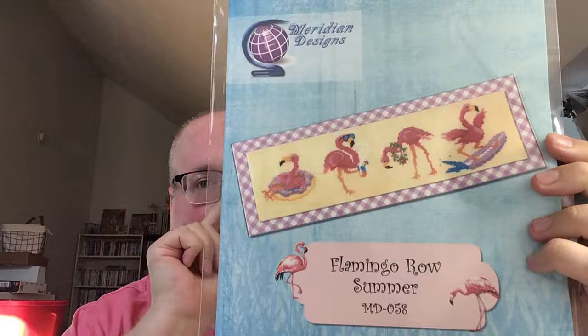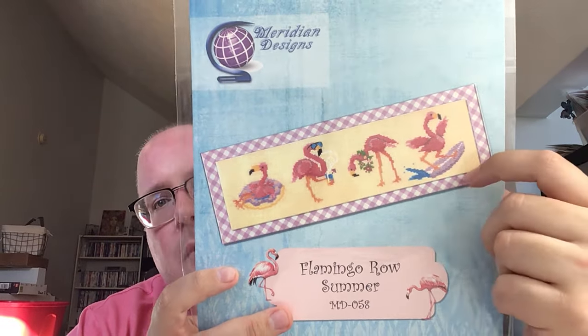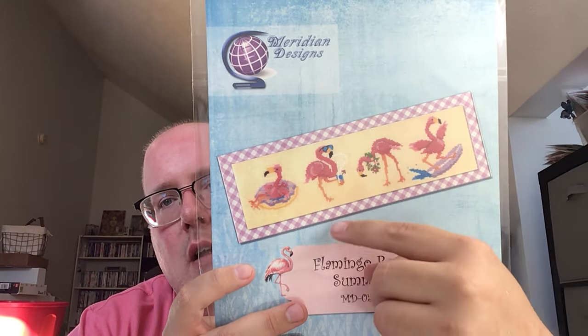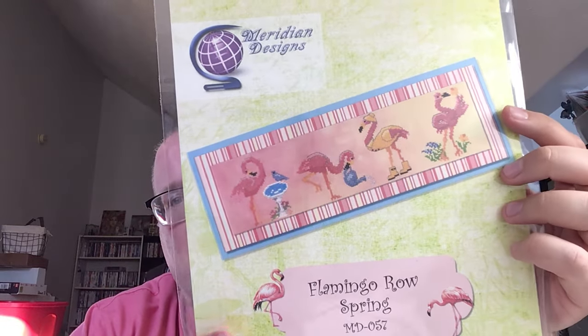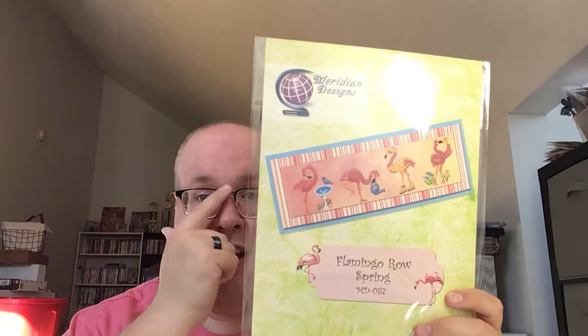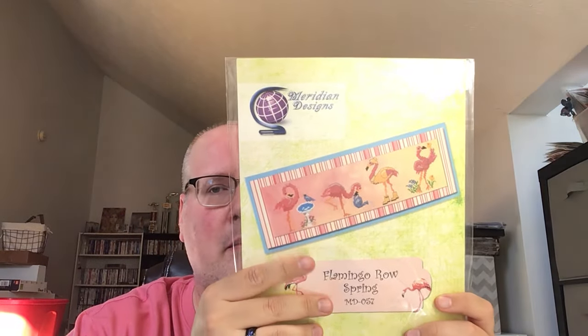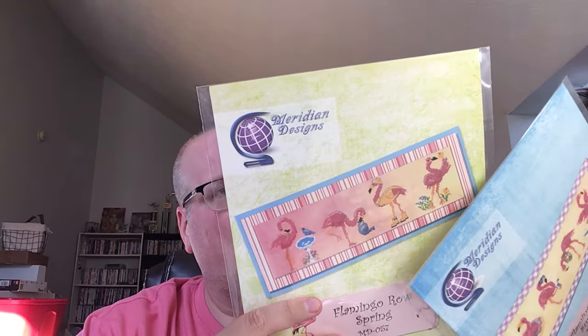This is Flamingo Row Summer from Meridian Designs. Fall and winter were released previously. So flamingos, he's surfing, he has a lei. Just super fun, super cute. And this one is Flamingo Row Spring. I think I'm gonna figure out how to stitch them all, you know, each on top of each other, so I can just keep them up all the time when I start them. I think they're all roughly the same size and height, so that's my plan.